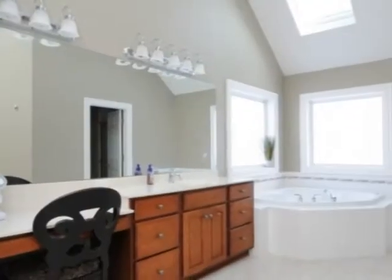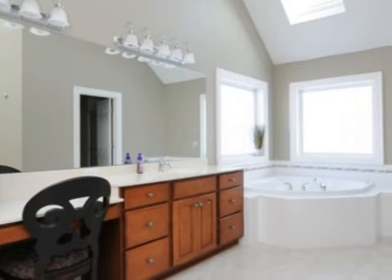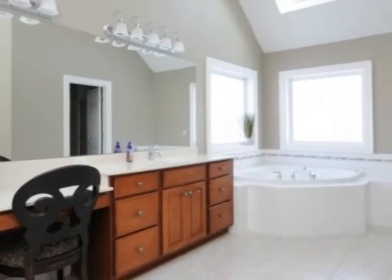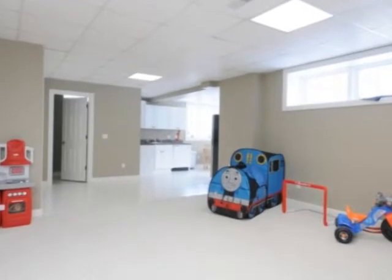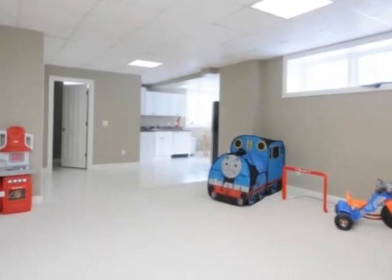The 1st-floor owner suite enjoys the use of a private sitting area, a fireplace, and a skylit glamour bath. The finished basement is home to a theater room, exercise room, kitchen, 5th bedroom, and full bath.